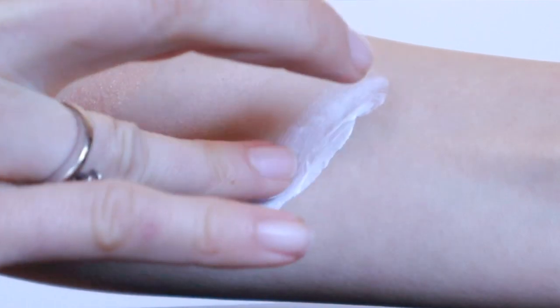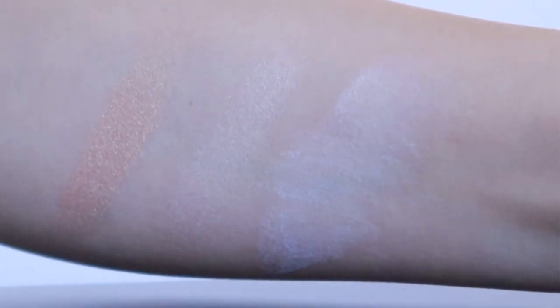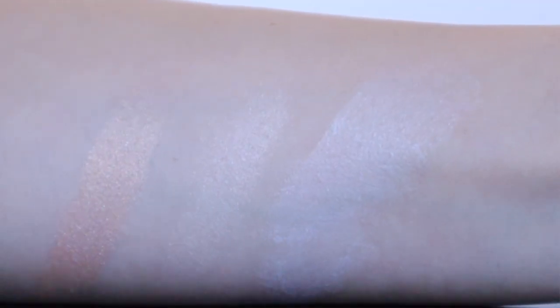I have many different ways to use this. The first one is to put it on directly after my moisturizer before I put on my foundation, and that just acts as a primer. A very, very glowy primer, and it just comes from underneath the foundation. It's a very pretty glow.